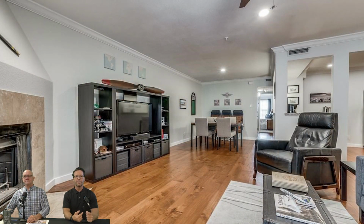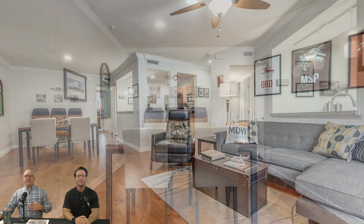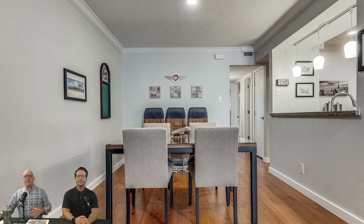When you turn around and look back into the unit, you see how it goes right into a dining room. One of the great things is that if the dining room isn't important to you, this is a really cool little flex space that you can use for a second seating area. Travertine has been used very well through here. They've got granite countertops.